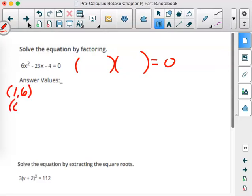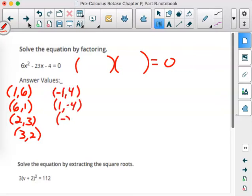So 1 and 6, 6 and 1, 2 and 3, 3 and 2 for the front. And then in the back, negative 1 and positive 4, positive 1 and negative 4, negative 2 and positive 2. And since we already have the other one switched around, we should be okay there. If you really want to write 2 and negative 2, you can do that. But what you're doing is you're looking for outside times outside plus inside times inside that would give you that negative 23.